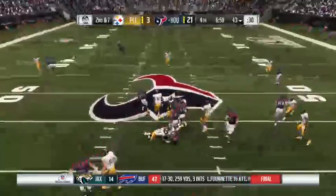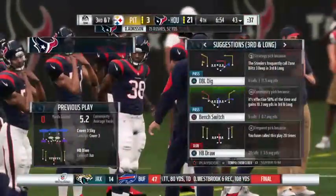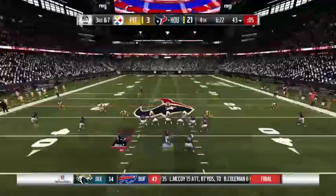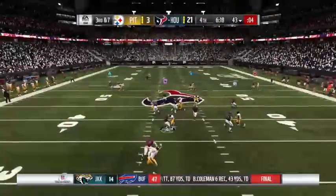And they'll go with the ground attack here. And he's going to be met at the line of scrimmage and taken down. No gain on the play, and it's going to bring up a 3rd down. Run blitz there defensively, something we might see more of here in the 4th quarter. I think we'll see a lot of it.